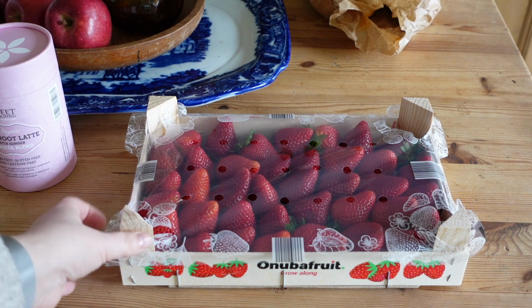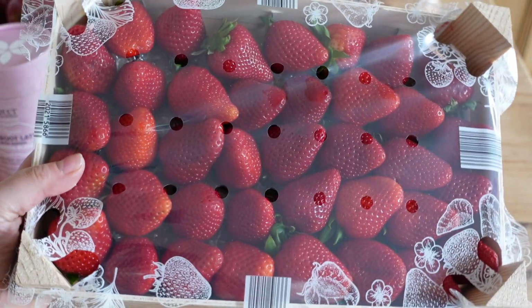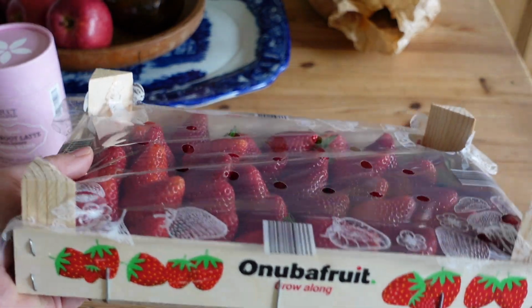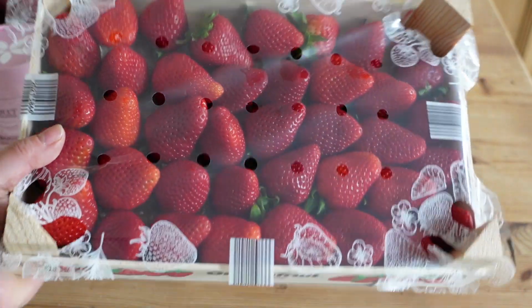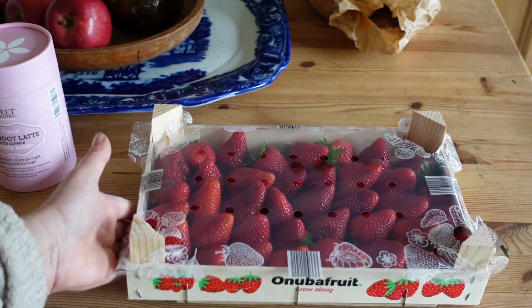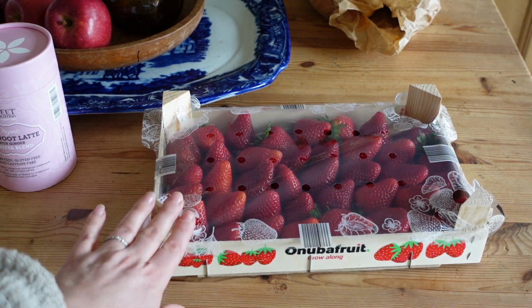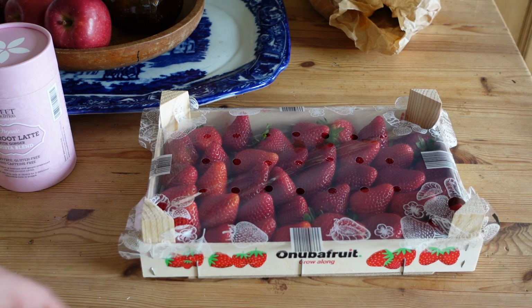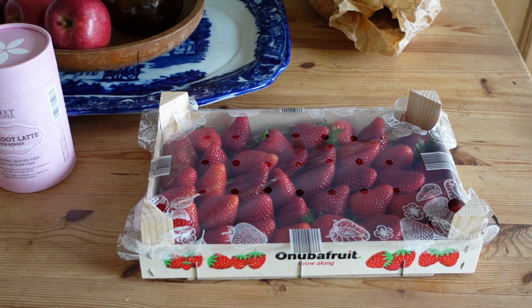Rob brought back a lovely tray of strawberries this morning. I think he must have gone to Lidl. They smell so lovely. They smell like summer. So I'm going to do something with those this evening, I think. Look at the lovely tray they came in. I love that. And it's Saturday morning, so we are having a lazy morning.